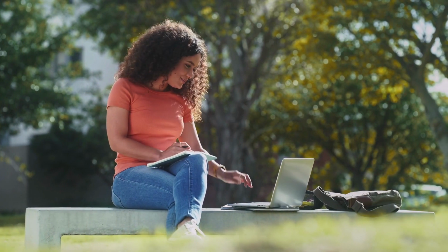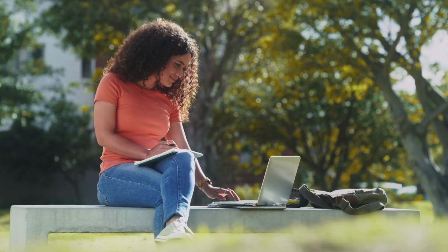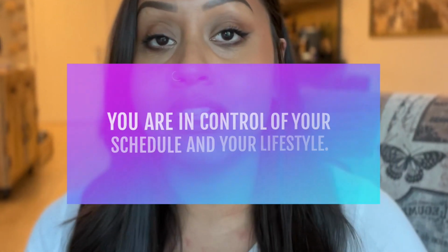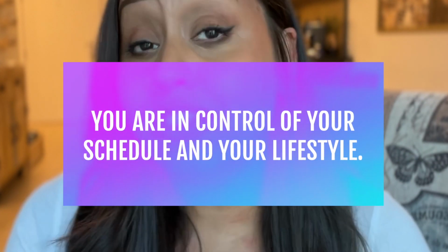So let's say right now you spend 2 hours a day studying English. Reduce that to 1 hour. Let's say right now you spend 5 days a week studying English. Reduce that to 3 days or 2 days. Whatever is manageable for you. There is not a right amount of time or a wrong amount of time to devote to studying your English. You are really in control of your schedule and your lifestyle.